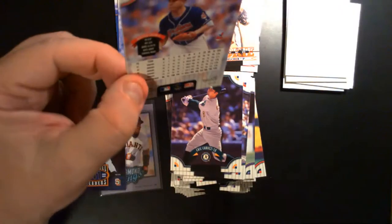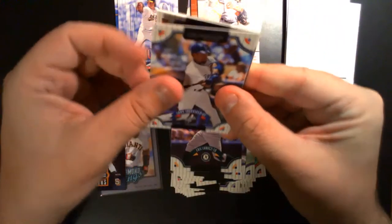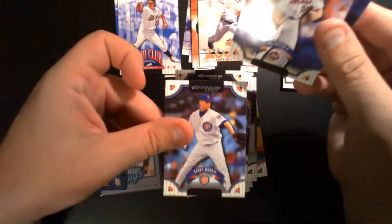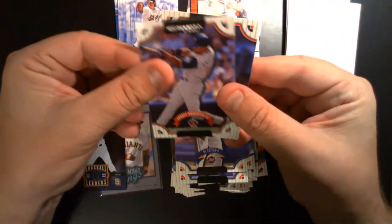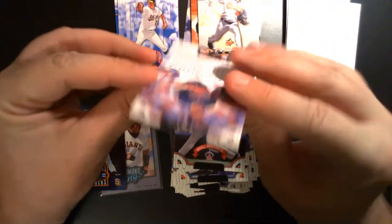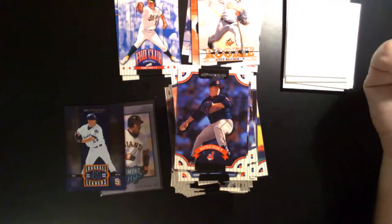Final pack. Gary Sheffield, Dodgers. Kerry Wood, Cubs. Al Leiter, Mets. Garret Anderson, Angels. Bartolo Colon finishes us out there for the Tribe.